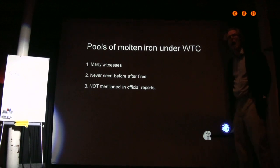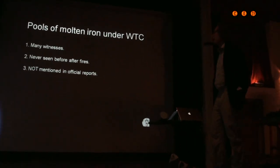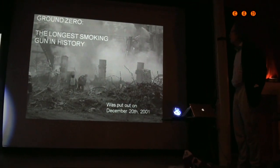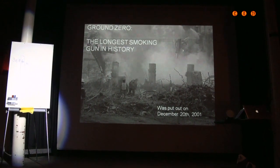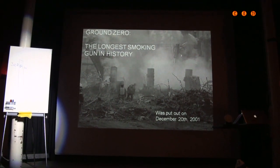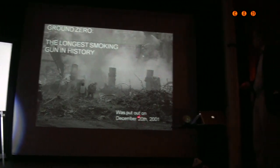NIST flatly denies this observation because they know what it implies. They don't like it at all. I call what happened on Ground Zero the longest smoking gun in history, because it took 3 months to put out these fires. Something was happening there. And I do not claim that we understand all of it. Actually, there are some observations of the emissions of chemicals in the air, which are still unexplained. Officially, the fires were put out on December the 20th.